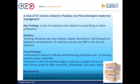Looking at physiotherapists, there was more evidence here, but the research was really looking at medicines administration and the advice that physiotherapists were giving to patients about medicines. There was a common theme that there were concerns around the level of pharmacological training that people had in order to give this information to patients. The key clinical areas for medicines management activities were MSK, orthopedics and sports therapy, and it tended to focus on the use of simple analgesics and topical analgesics.